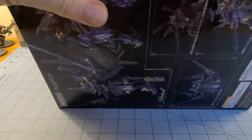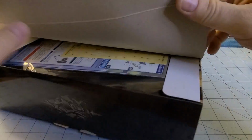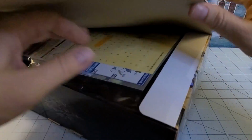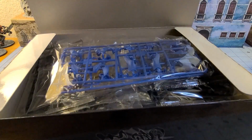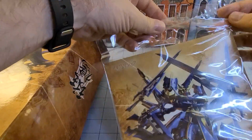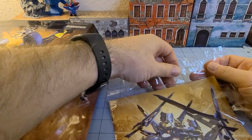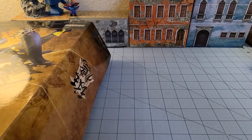So it's been a while since I've built a Moderoid model. I've done a couple of them at this point. Oh, I did Zeorhymer, didn't I? Did I do a video on Zeorhymer? Maybe I did. I don't even know.